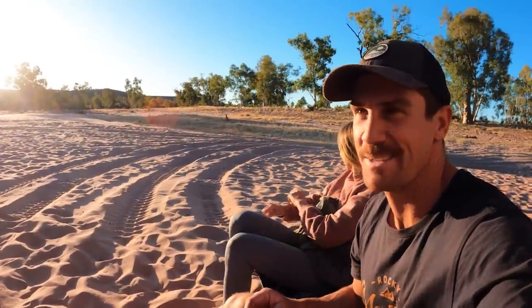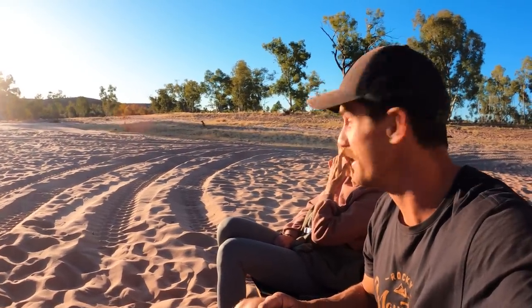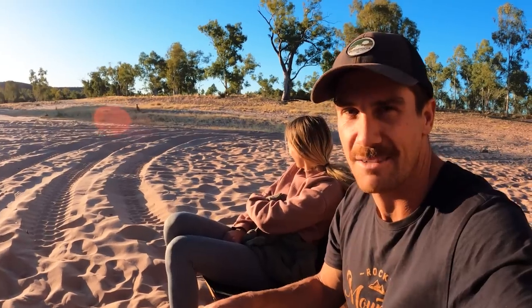That is a wild dingo. He's come up to say hi and check us out. So we are really remote here, so he probably doesn't actually see people very often. That is so cool. It's basically like a small wild dog that's ginger. And they are native to Australia.